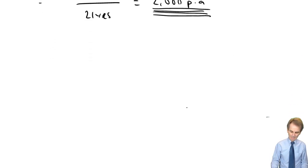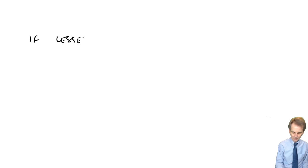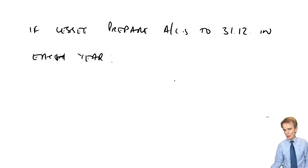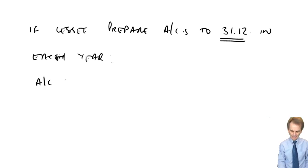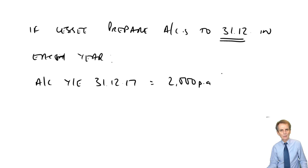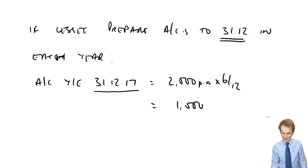So if the lessee prepared accounts to the 31st of December in each year, then what tax relief would be available? Well, it was paid on the 1st of July 17. So that, therefore, would be in the accounting year ended the 31st of December 17. The annual figure was £2,000. It's £2,000 per annum as the allowable deduction. But the lease was only granted on the 1st of July 17, so within the year ended 31st of December 17, there is only 6 months of that lease period. So that would be times 6/12, which would equal, therefore, £1,000.